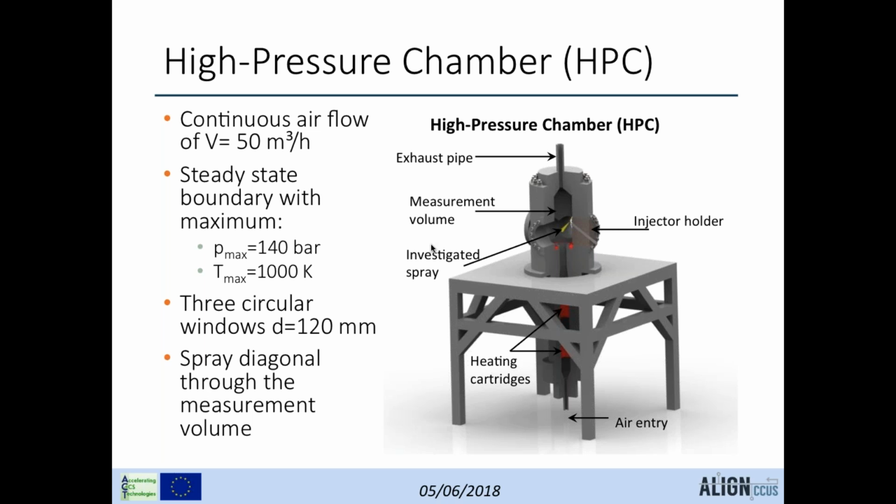On the right hand side you see the arrangement. The air entry is at the bottom, and there are heating cartridges for heating up the air, and the investigated spray is injected by the injector at the right hand side, and through the windows we can investigate the fuel spray and make camera films which are shown in the next slide. Next, please.